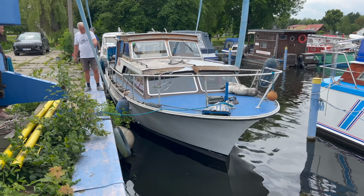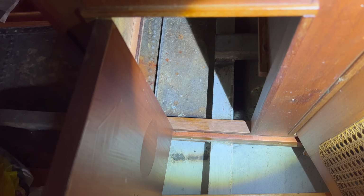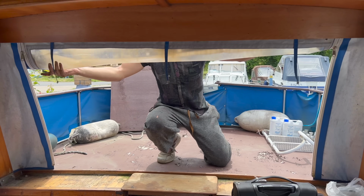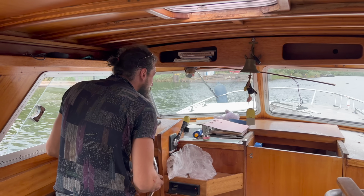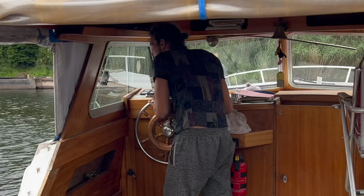Once back in the water, we checked the spot where the water came in earlier, and this time indeed everything remained dry. So let's get her ready for cruising. Close up the engine compartment. And so we went ahead on our first meters with this new boat. It took some time to figure out the best seating position because standing was not an option.